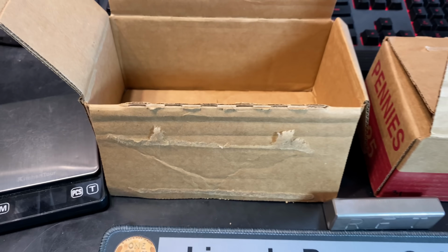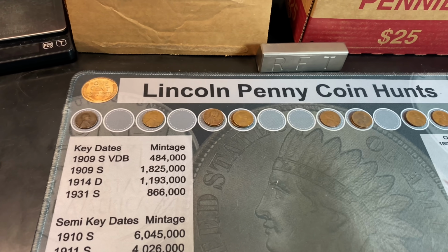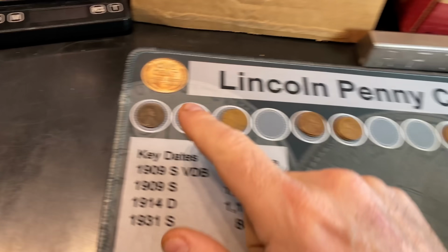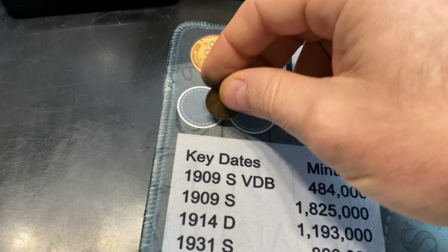Well, unfortunately, the last 10 rolls of the box produced no more wheat cent finds, but 15 in a box is good for me. Obviously, 14 of them are 1940 and newer, but we did find in that first roll that 27D, and that's a great find.